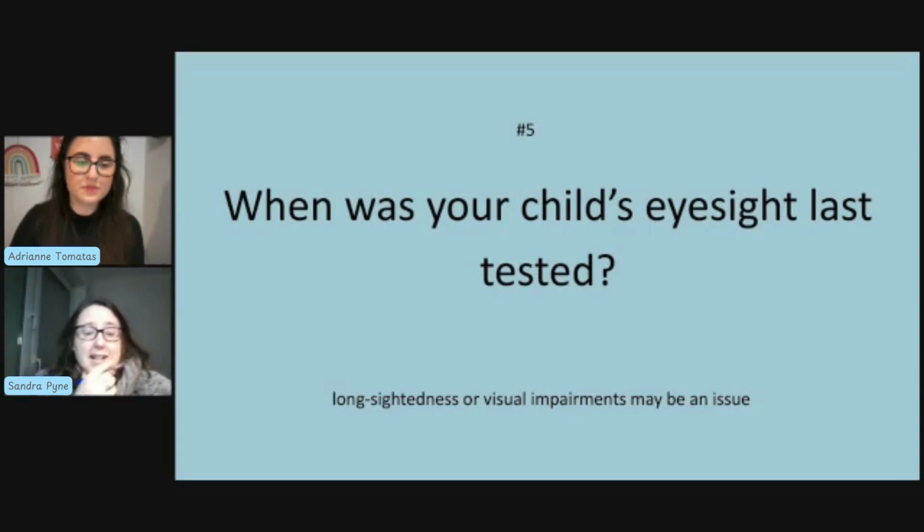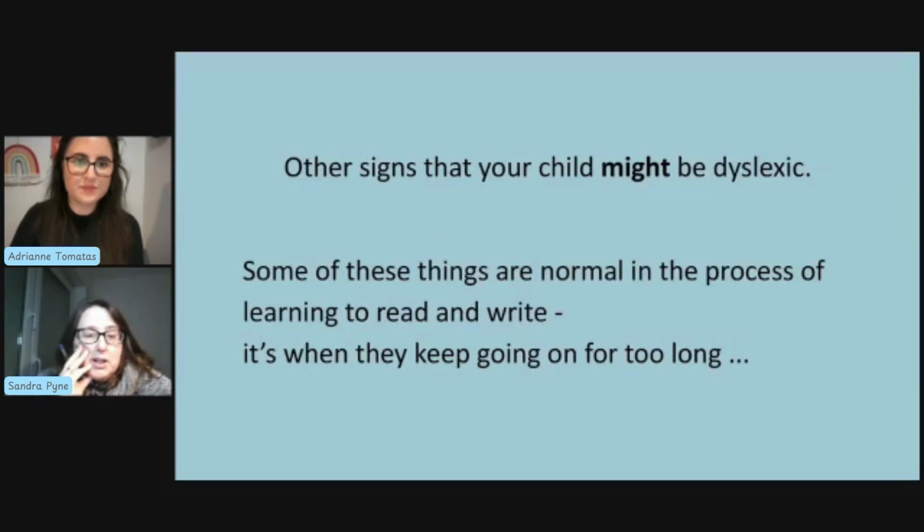How is your child's eyesight? One of the things that shocked me as a dyslexia specialist, because one of the first things we do is send all children off to have their eyesight tested and their ears tested, I was surprised at how many young children are long-sighted, so they just couldn't see what was on the page. They weren't actually dyslexic. They just couldn't read what was there. So get some good eye testing done.